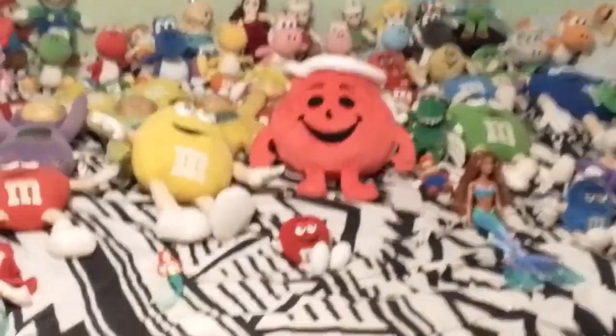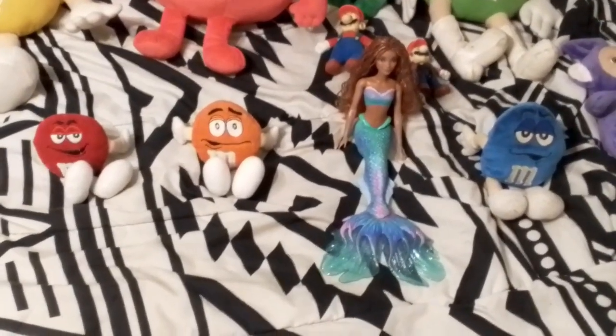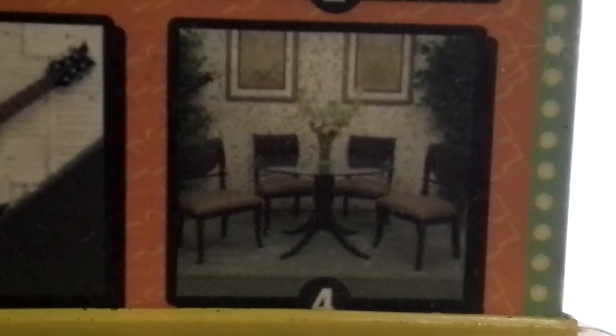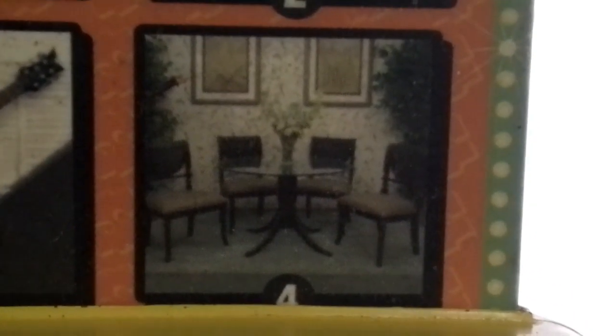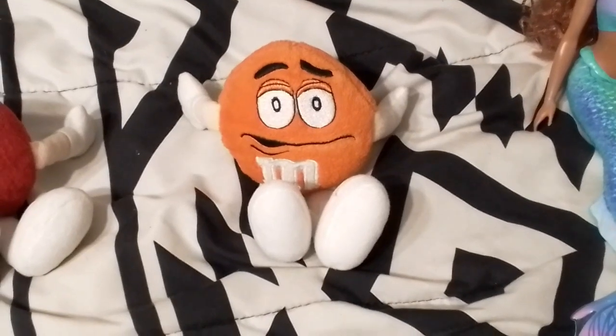Our last contestant is Orange M&M. Come on down. You're the last contestant on The Price is Right. Here's the last showcase up for bids. It's a Dean Guitars Jetless Miss Home. All right, Orange, what is your bid?